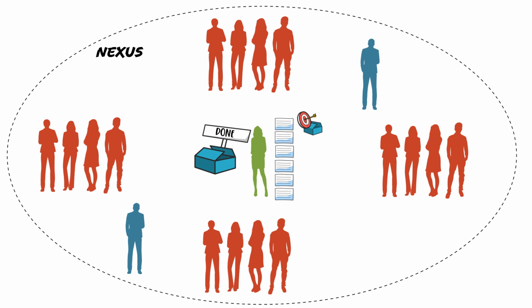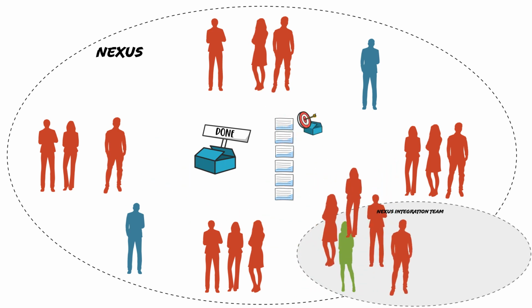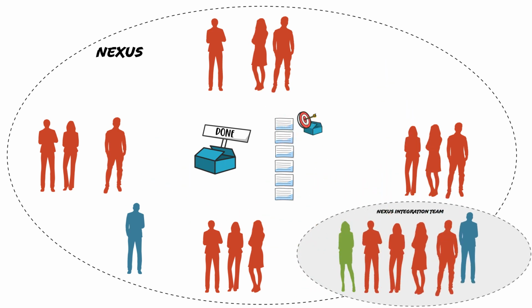Besides a product owner, Scrum Masters, and developers, in Nexus there is an additional accountability called the Nexus Integration Team. Unlike the Scrum team, the Nexus Integration Team is not a dedicated permanent team. It's a virtual team consisting of the product owner, one developer from each Scrum team, and one of the Scrum Masters in a Nexus. Membership in the Nexus Integration Team takes precedence over individual Scrum team membership.